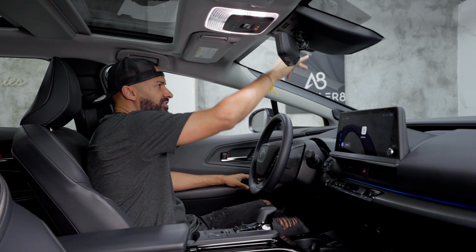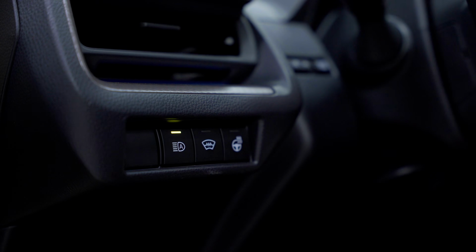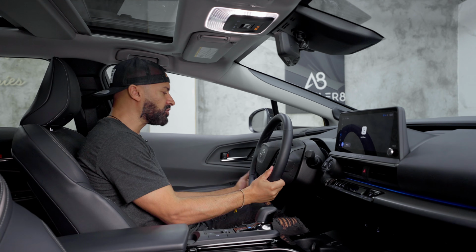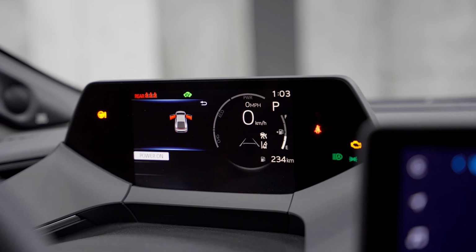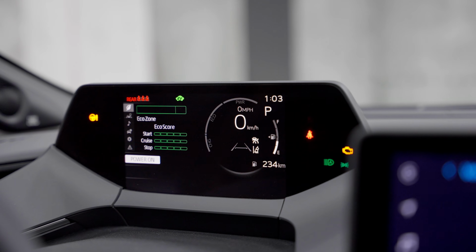Nonetheless, I do have heated front wipers. By hitting this button, it heats the front wipers so that when it's all snowy, it melts it. I do have heated steering wheel, and of course there's a button to pop the trunk and of course pop the gas tank. I do have in front of me a sort of weird looking display that's supposed to double up as a heads-up display.